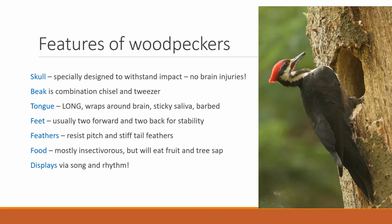They mostly eat insects, but they will also eat fruit. I've actually seen a pileated woodpecker eating blue elderberry, and they will also eat tree sap, as in the sapsuckers, excuse me. Their displays are vocal, quick, quick, quick, as well as rhythm. They do percussive territorial displays, which is really cool. So woodpeckers have multiple ways of communicating.